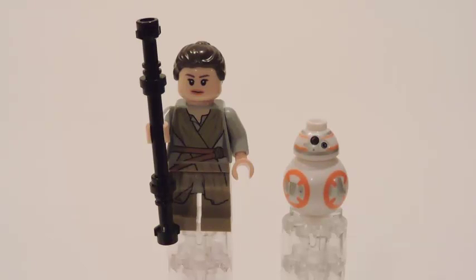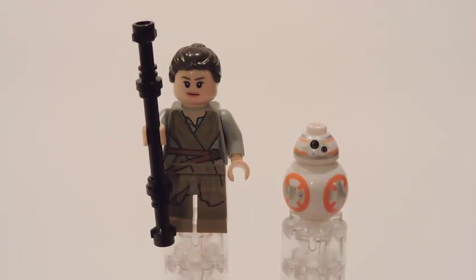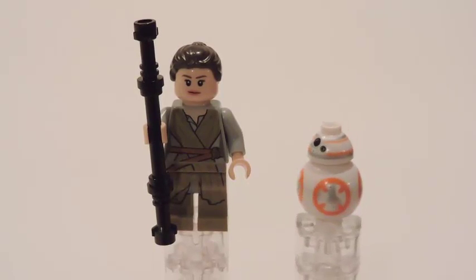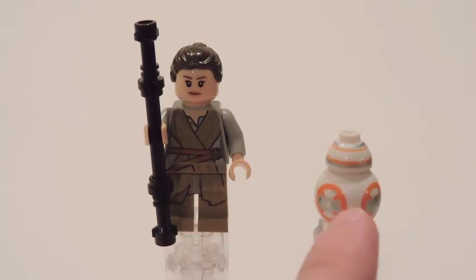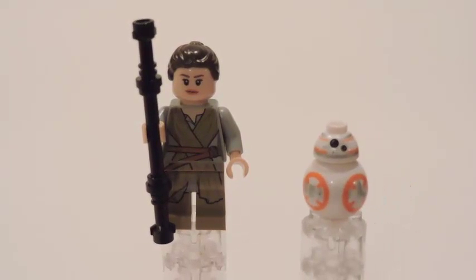So anyways, that's Rey, pretty much the same exact Rey that we got in the Millennium Falcon and her speeder bike back in September last year. And BB-8 is basically the same exact BB-8, with nice printing on the circles and his main dome and torso.